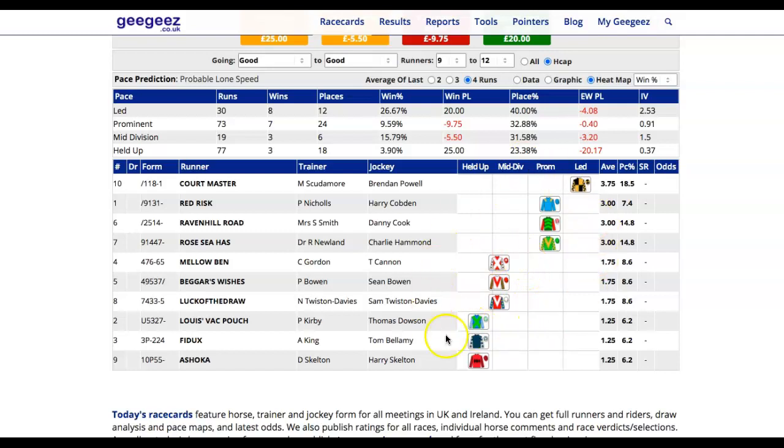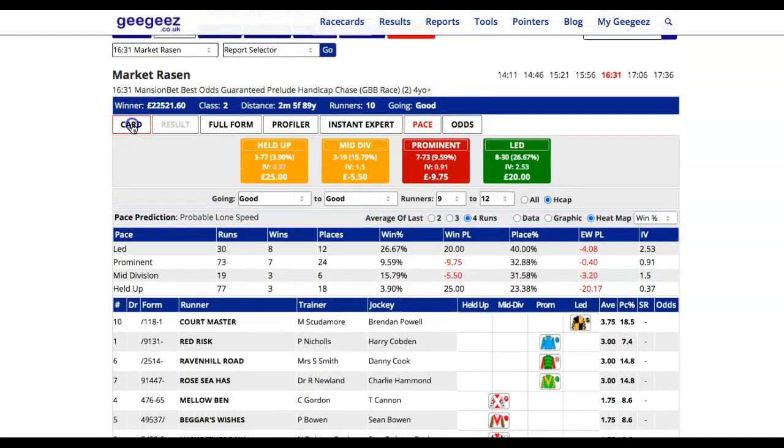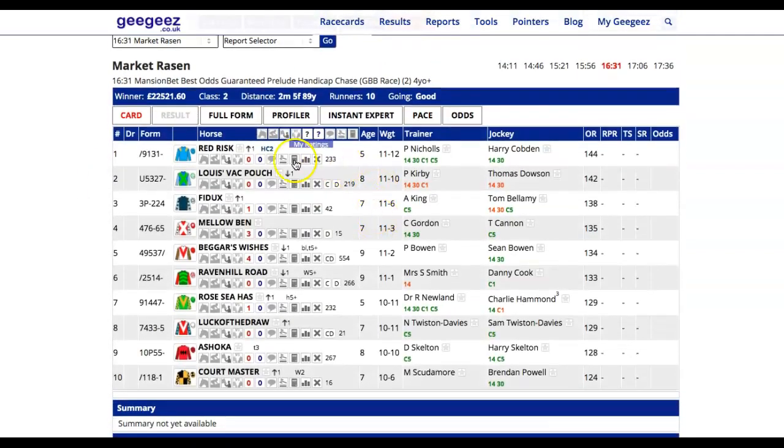Of course, remember this data here is based on their last 4 runs. Kind of gets these averages and place percentages in the race. Louis Vat Paris is normally ridden more patiently, as is Fidux, and a shocker can be as well. So that's the kind of pace map which you can muse over and add into any deliberations. We then move on to the race card.